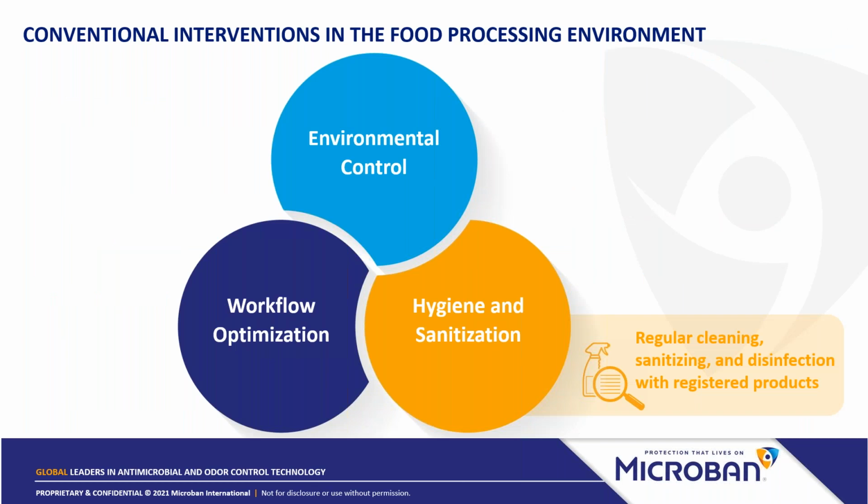Conventionally, hygiene interventions include environmental control, workflow optimization, hygiene and sanitization. Environmental control includes hygienic design and construction of equipment and surfaces from appropriate materials that allow easy cleaning and maintenance. Also, placement of equipment to ensure that they're easily cleaned and maintained.